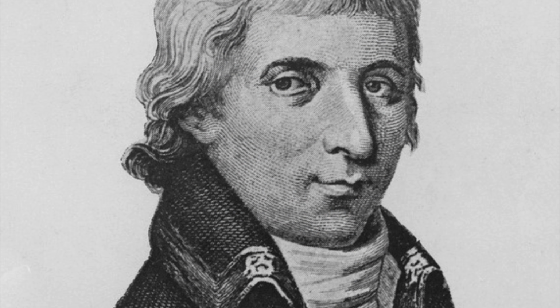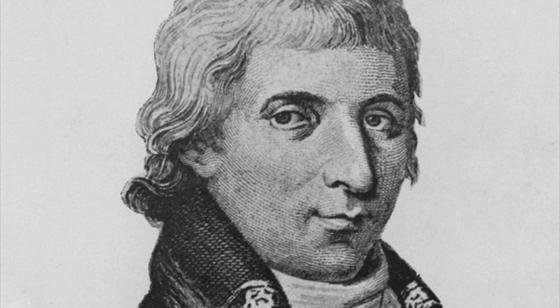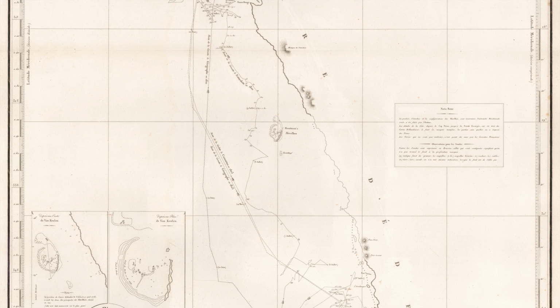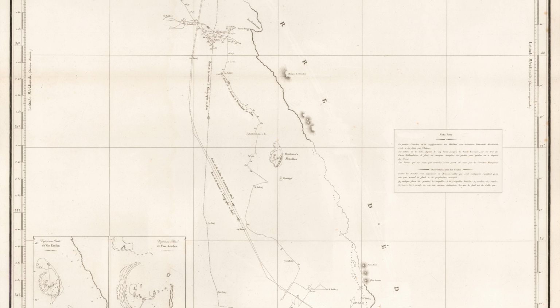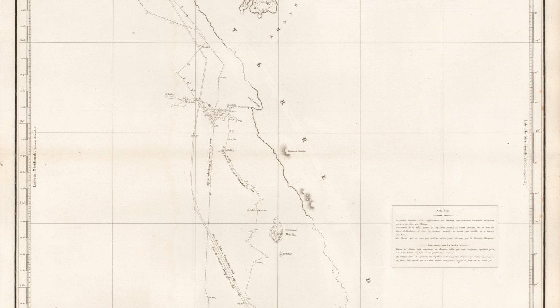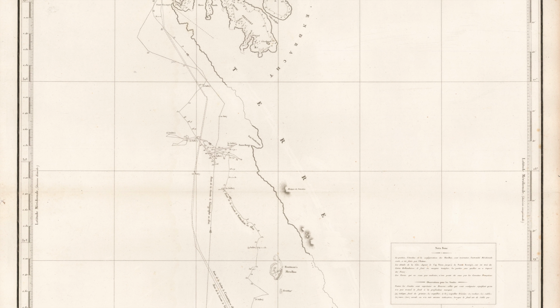In the year 1800, French explorer Nicolas Baudin led a scientific expedition to New Holland. He explored and mapped the continent's western coast and a part of the little-known southern coast. 2,500 new species were discovered and documented. The expedition was considered a huge success.